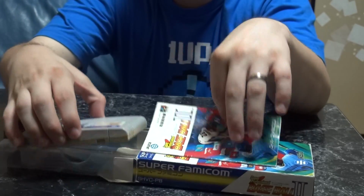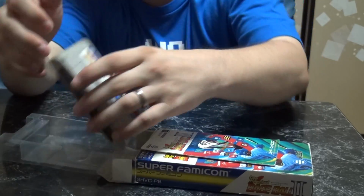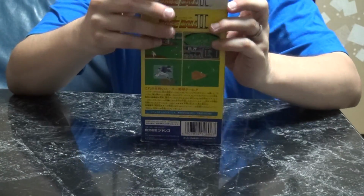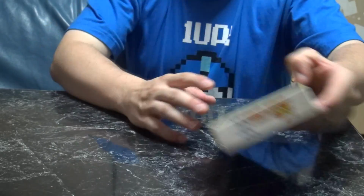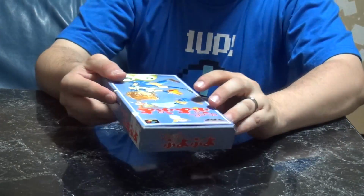This is a Jaleco game, right? My cart has been tanned. Oh no. I should try to upgrade. I also upgrade my games, of course, if I find a better cart, I'll add that in there instead. All right, Super Professional Baseball. Next, ooh, okay.